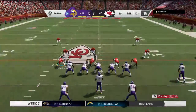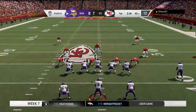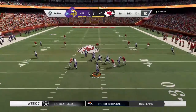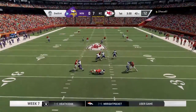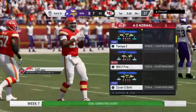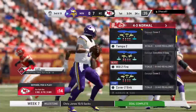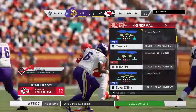Let's go now. 50 base. Mike. Check. Let it go. Looking to throw, Haskins. Nowhere to escape, and he goes down. Chris Jones has now recorded 10 sacks on the season. Tremendous read and reaction by the defensive tackle.